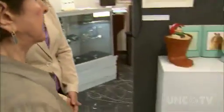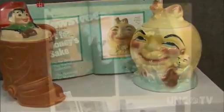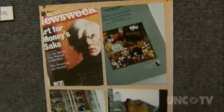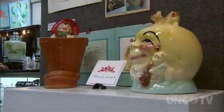She even designed a collection of cookie jars, made famous by showing up in Andy Warhol's personal collection. I looked at Newsweek magazine, and there's my cookie jar in the magazine. Andy Warhol had collected 2 of them. He had just died, and they were looking at his collection, and my cookie jar kept showing up. He had 2 of them.